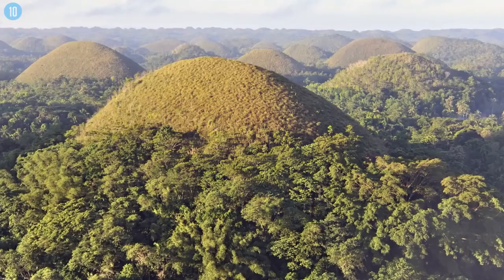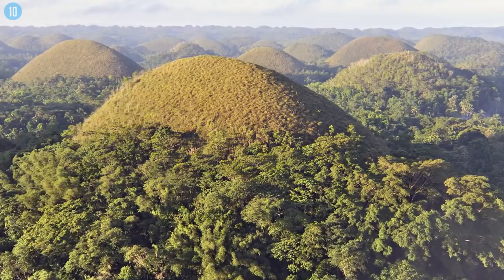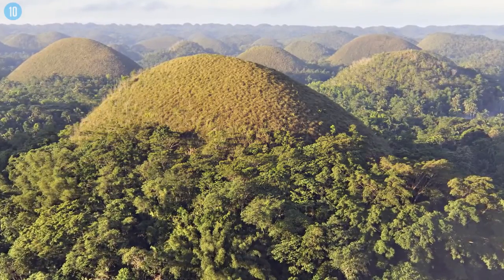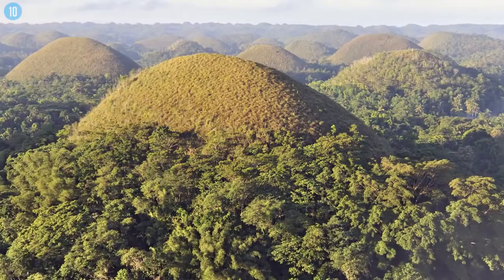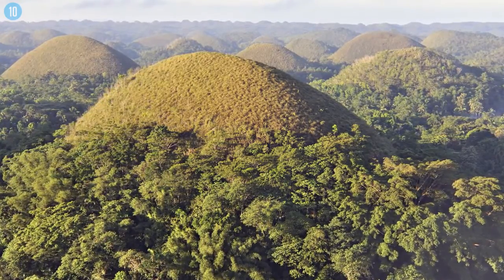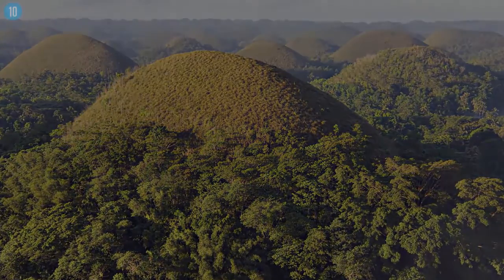Formed some 2.5 billion years ago, several theories concern their origin on Earth. One of these theories is the result of tectonic activity moving and elevating the limestone deposits on the seabed. Further adding to the mystery here, the hills are very regular in shape, with their perfect symmetry unexplained to this day.